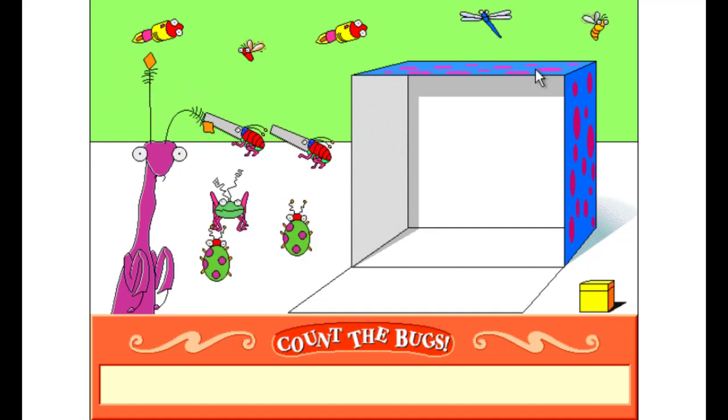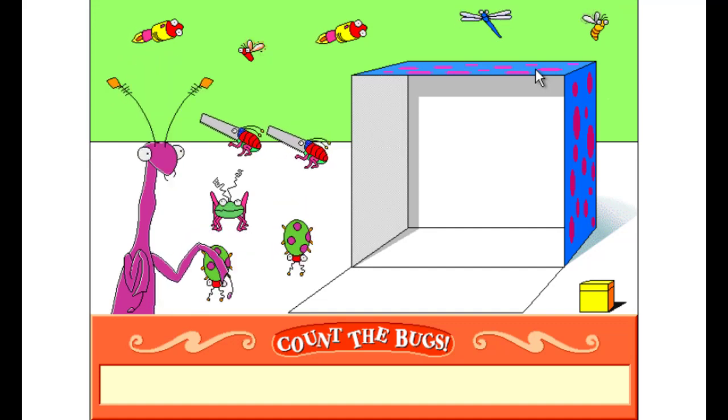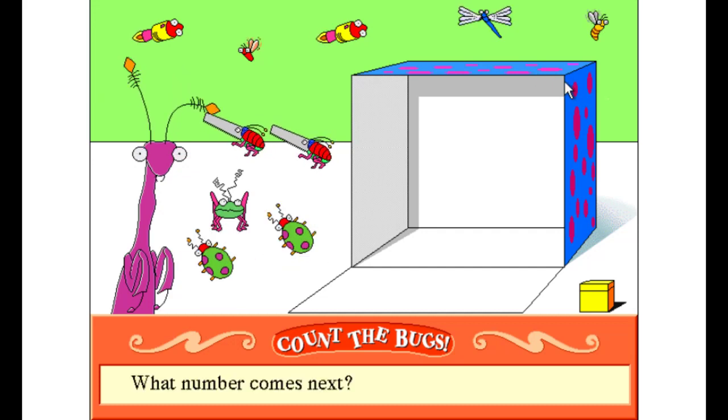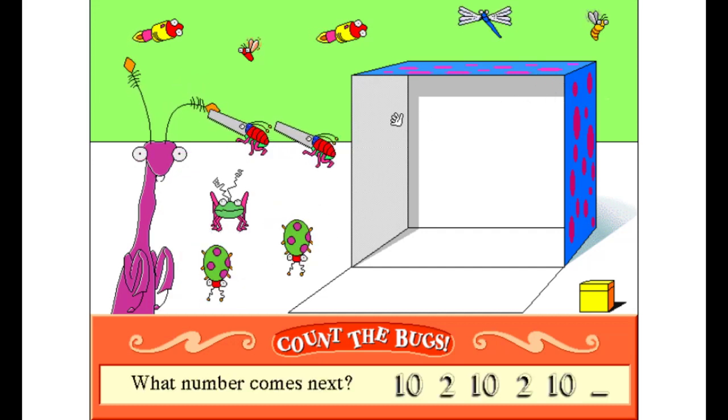Hi, I'm a long-necked bug. See that polka-dotted box over there? Try to put the correct number of bugs in that box. After you put the correct number of bugs in the box, click on me. What number comes next?